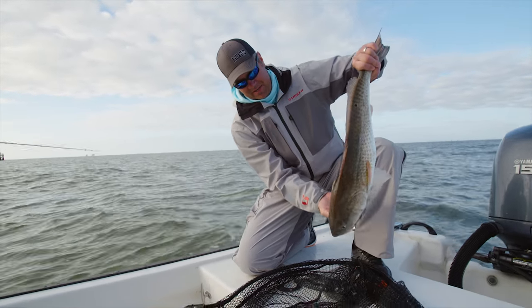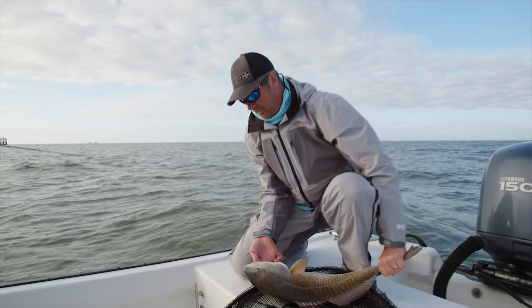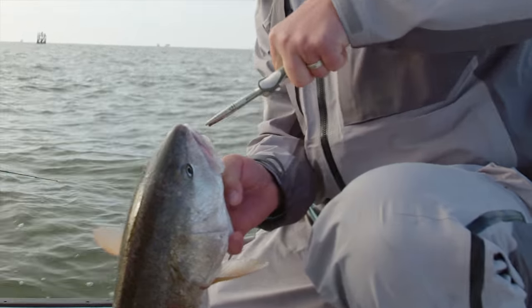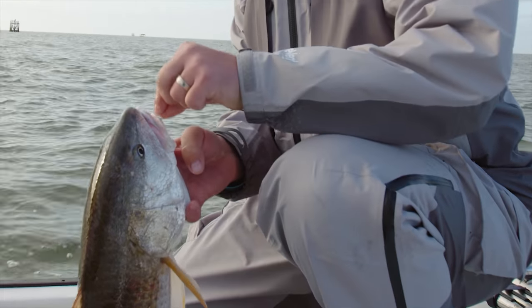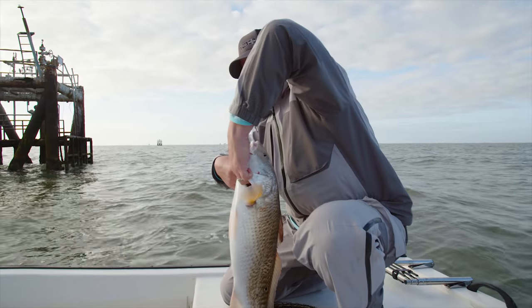Come here, you. Get up in there. I'm going to need some extraction toolage here because this guy just swallowed that plastic. Yeah, the nice thing about redfish is they're not really too picky out here. I like fish like that. Yeah. There we go. Come on, you.